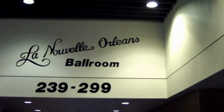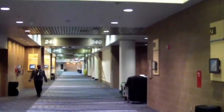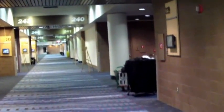If you forget to print it, there will be a kiosk here that will allow you to reprint it, and also some folks from the gathering to answer any questions you might have about changes to your registration that you're going to need to make. Once you have everything set up, you can continue down this hallway. Again, you're going to the La Nouvelle Ballroom, and so that wall all the way at the end of the hallway is where you're walking to.